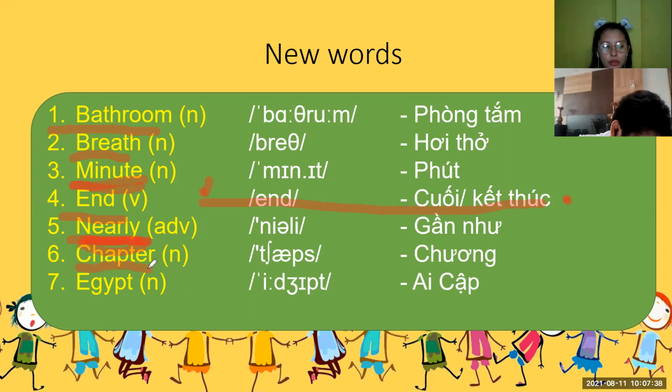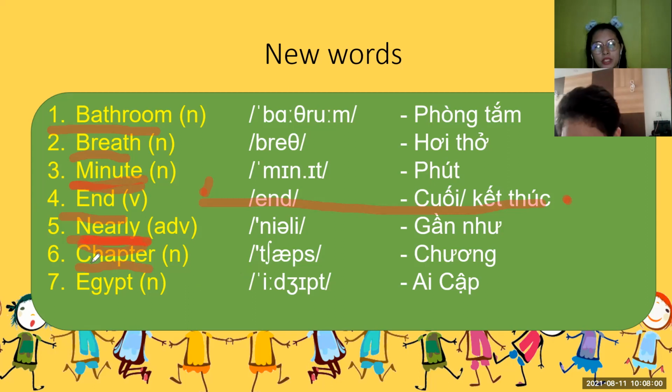Chapter. Again? Chapter. What do you mean by chapter? Like a chapter in a book. Have you tried to read books? There are a lot of chapters, like chapter one, chapter two, and so on. A chapter is a period of time or an episode in a person's life, or a main division of a book. The book is divided into different chapters, from the beginning until the end.